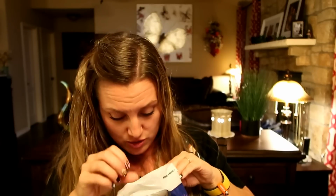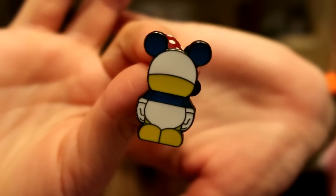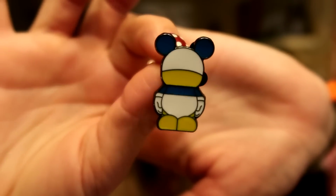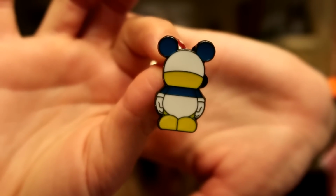And now I'm going to go through very quickly. I'll try to cover all of our pins that we gathered on this trip. So we'll start off with this cute little Donald Duck pin here, and this is one that Emma traded for. She traded one of her booster set pins for this one.